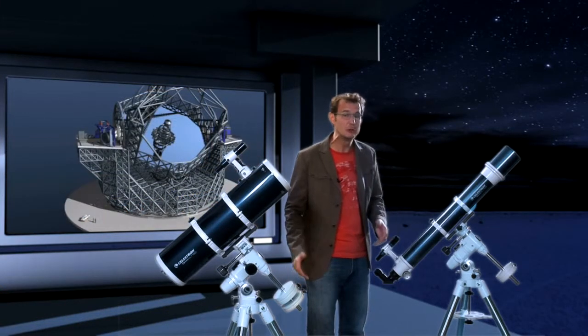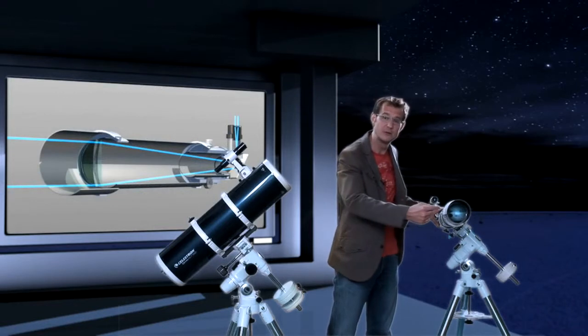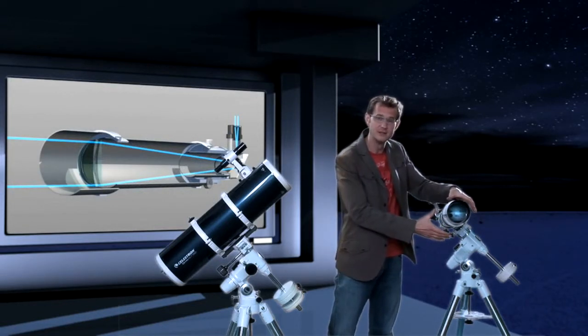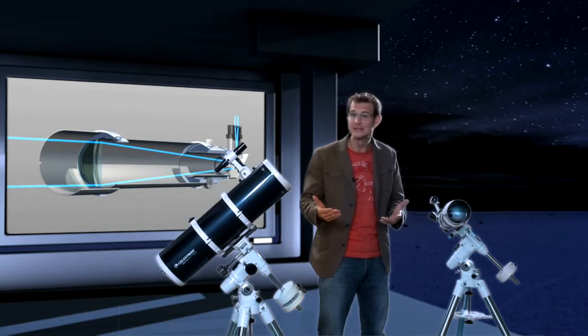Well, actually not too big if it's a refractor. The starlight has to pass through the main lens, and so you can only support it around its edge. Now, if you make the lens too big, it becomes too heavy, and it starts deforming under its own weight. That means that the image will be distorted.